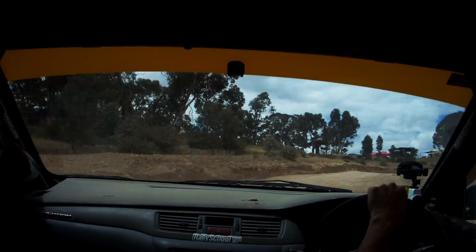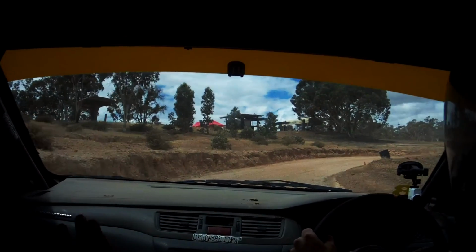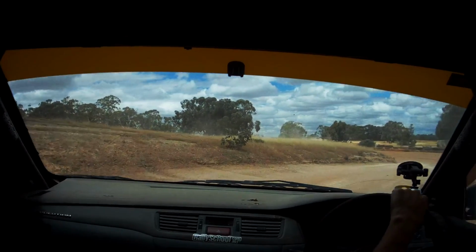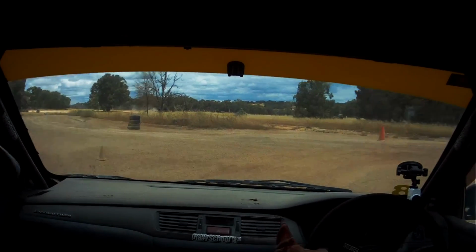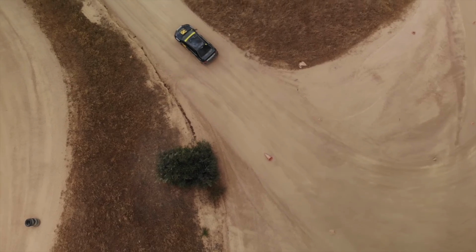There you go, as you feel the front drifting away from you, just lift off a bit, let the front come in. If it still doesn't come in, dab the brakes. That's it, all the way around. A bit of brake, wait till it's turned, that's it, now power, go, go, go. On the power, braking in, more brake, more brake, more brake. And then power. There you go, perfect. Even firmer on that brake pedal.